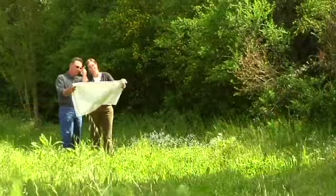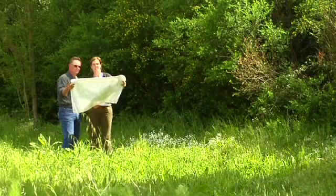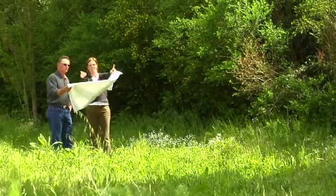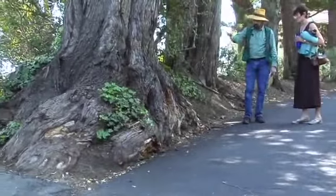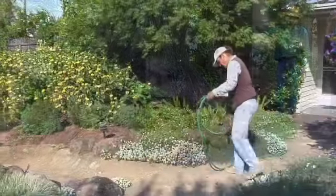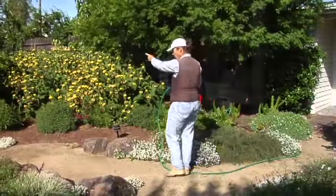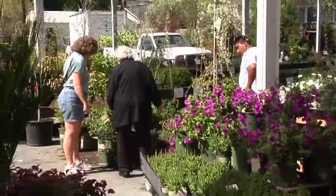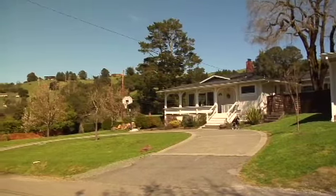Consider using the professional expertise that is available in your community. Landscape architects can help you design a fire-safe landscape. An arborist can help you select and maintain fire-safe trees. A gardener can help you plant and maintain your fire-safe landscape. Visit your local nursery. What you do to create a fire-safe landscape is what you would do to create a healthy environment around your home.